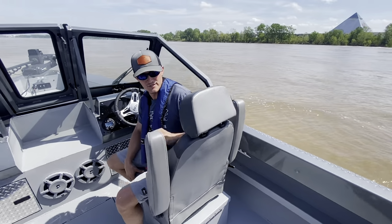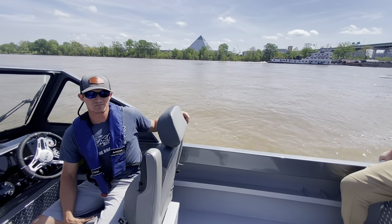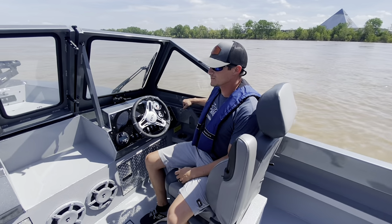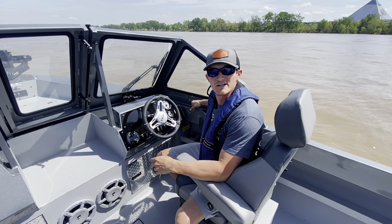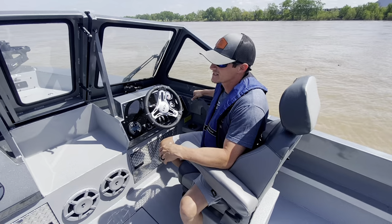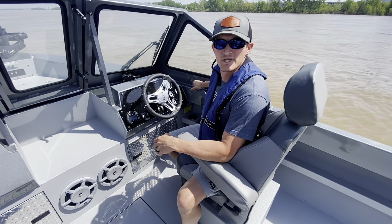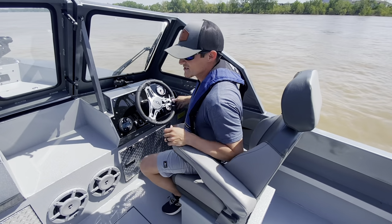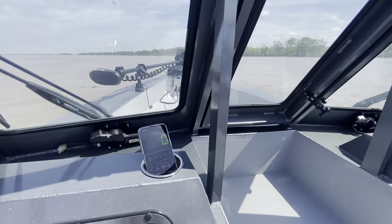So when you hit these big waves of the Mississippi, like we're about to with this barge behind us, it saves your back. We have run this boat up and down a few times and the speeds are very impressive. I'm not going to tell you what we got, we're just going to show you. We're going to go down river one time and then up river one time so you can see the speeds. If you don't mind, video that as we go down.